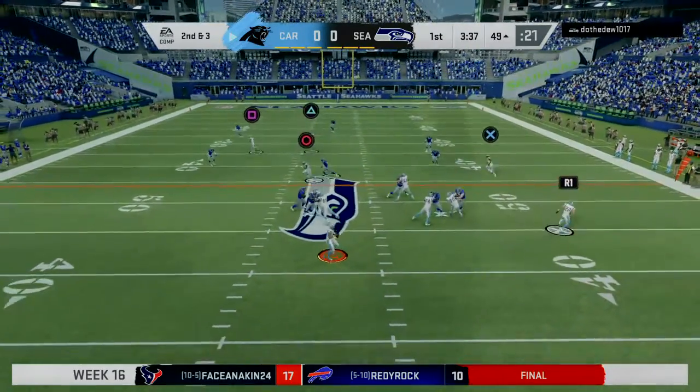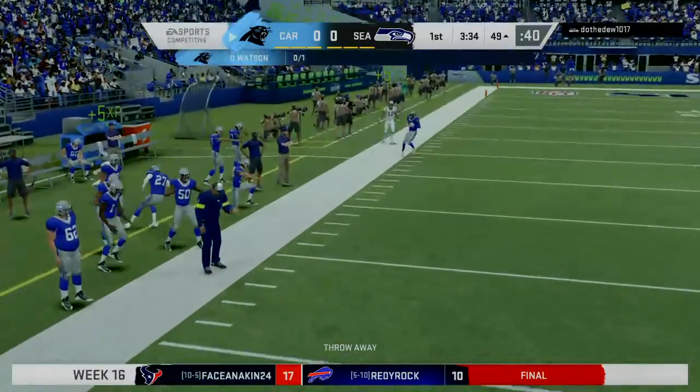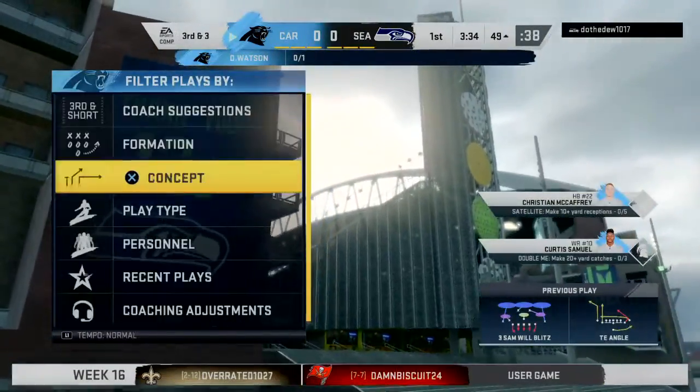They'll try the air now with Watson. Dancing to his left, and he's just going to get rid of this thing. To no one here. He throws it away.